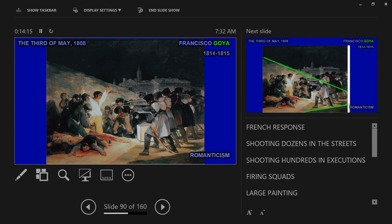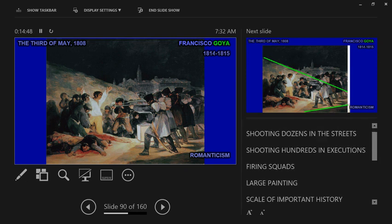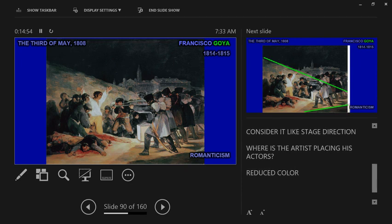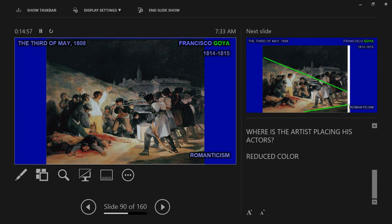But now that I've told you what happened the day before, where the civilians killed 100 of the soldiers, you now see that even though this is still cruel, it is still wrong, there's a little bit of context behind it. You understand the reason why the French troops are killing these people. However, this is seen from the point of view of the civilians. It's sympathetic to the civilians. All right, again, it's a large painting, lots of important history. It's a scale of an important history painting.